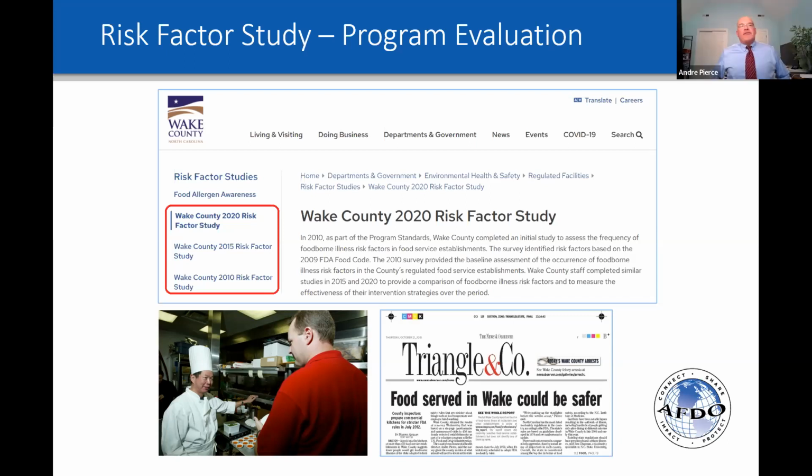In our 2015 study, we showed a significant improvement after having new rules. So rules foundation is an intervention. The last study we did was delayed. It was funded through FDA, through AFDO, thank you. We finished that study last year. It was delayed because of COVID. But that's just a little bit about the history. There's so much value in the study.